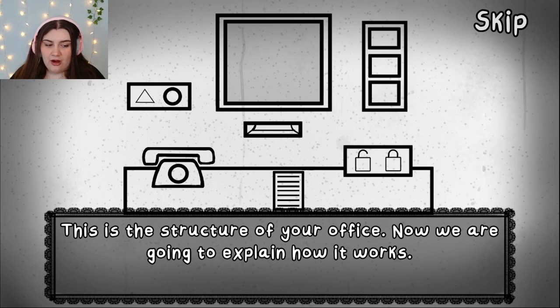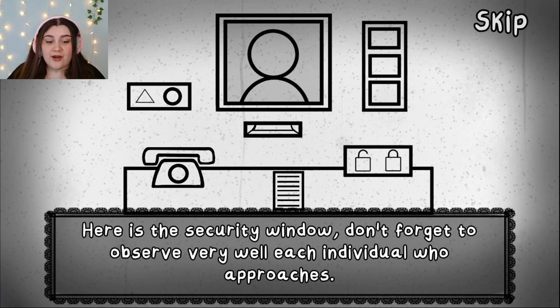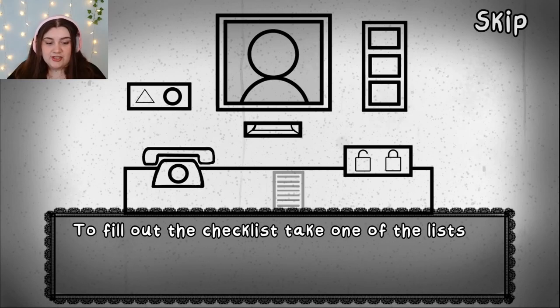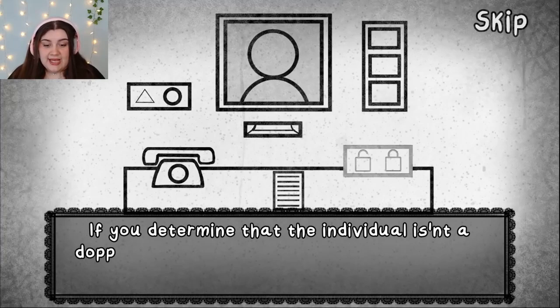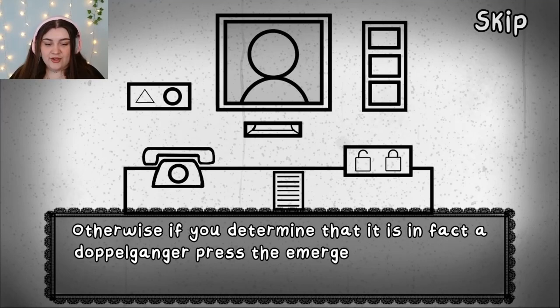This is the structure of your office. Now, we're going to explain how it works. Just in case none of you have seen this before, I'm going to let you see. Here is the security window. Don't forget to observe very well each individual who approaches. On the right, you have the folders with all the data of each neighbor according to the respective floor. To fill out the checklist, take one of the lists in front of you. Receive documents from this hatch. It's a little jiggy turn, isn't it? If you determine that the individual isn't a doppelganger, then allow them into the building with these buttons. Otherwise, if you determine that it is in fact a doppelganger, press the emergency button and call 3312.